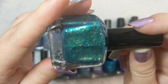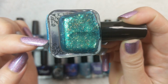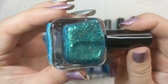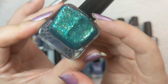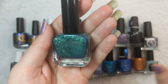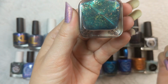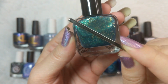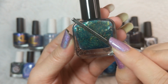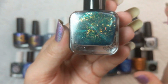It is a gorgeous deep turquoise color, and I hope it's coming across, but against the sides of the bottle, I've got a little bit of a purple to blue shift going on, and then all of those gorgeous iridescent flakies. So let's see what this looks like magnetized. Ooh, very nice. So this is sort of tone on tone with the magnetic pigment, so it's not going to be as glaringly contrasty as a lot of magnetics are, but this is gorgeous.